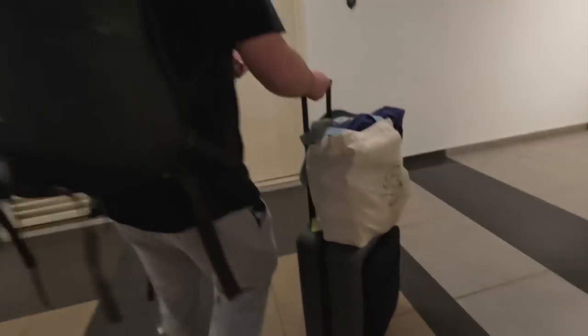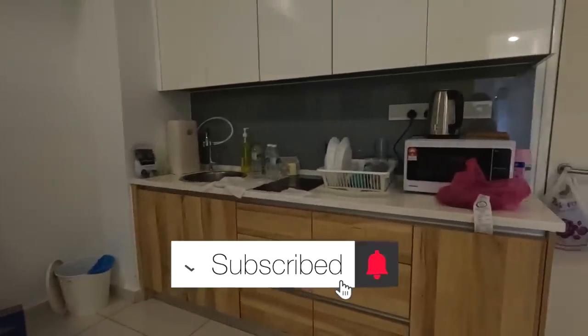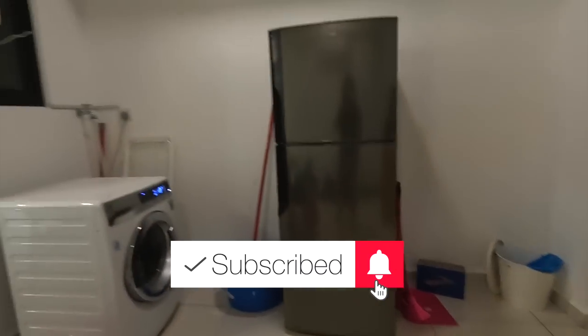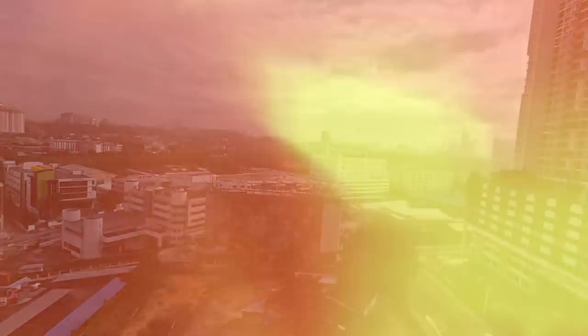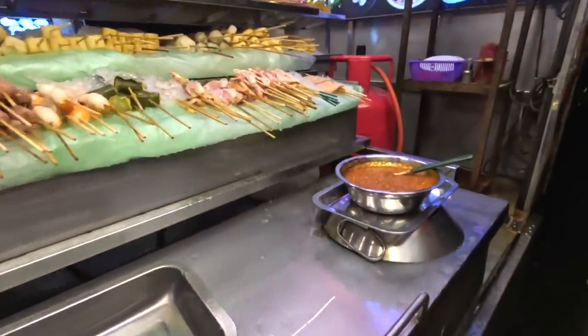This is the place. No. I can't believe we're back here. It's a slightly different layout. It's almost the same, but it's a little different. So to keep the momentum going, we ended the day by surprising four of our good friends here in KL.